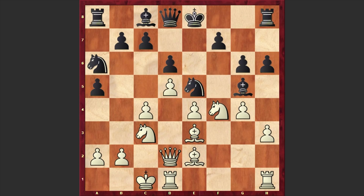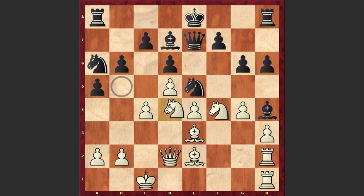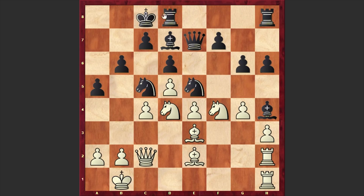Still black is behind in development, but soon will solve that problem. Queen e7, knight b5, b6, rook h2, bishop d7, rook h1, bishop h4, knight d4, knight c5, queen c2, protecting the pawn on e4, and Praggnanandhaa castled queenside. King b1, rook e8. Black wants to target this weakened pawn on e4.